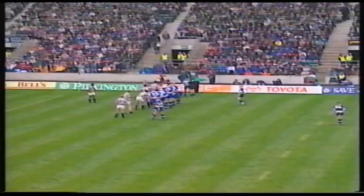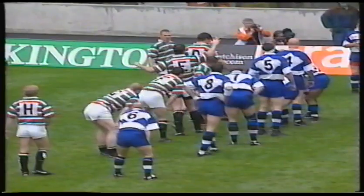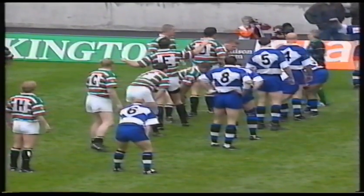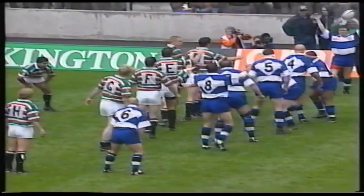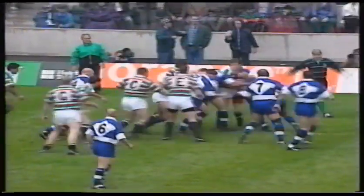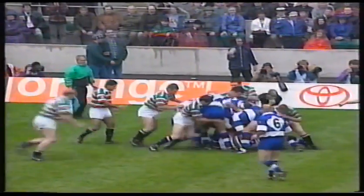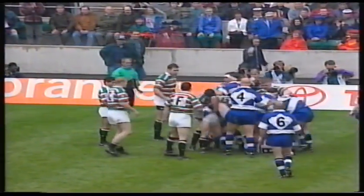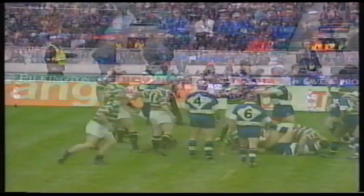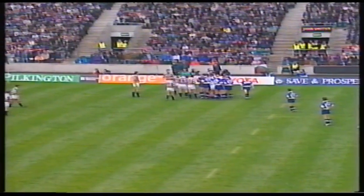First line out. Redmond and Johnson, respectively Bath and Leicester, the key figures. Jumping at the front, Matt Poole, Andy Reid, the middlemen. It's Reid who got up for Bath. Remember, Bath have the psychological advantage of an impressive forward domination over Leicester in the league match just a couple of weeks ago. Bit of tension, bit of sparring.